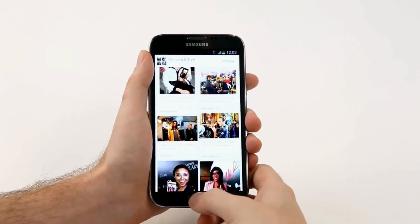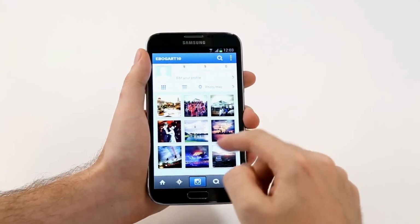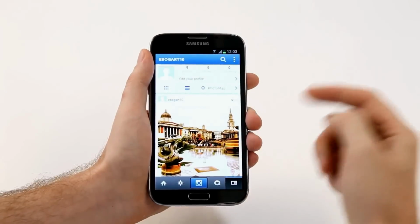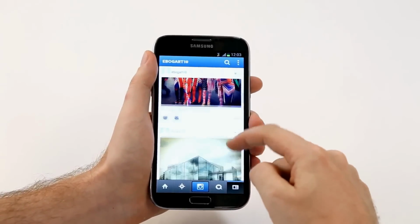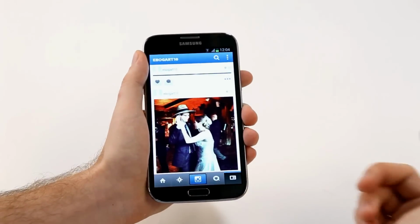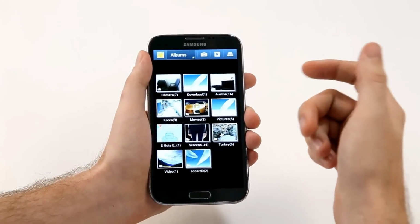This works similarly for an app like Instagram. When I click in, I can see all of my photos right here in front of me, and even when I want to click into a stream view, I see a lot of detail, a lot of visual clarity for these full screen photos. So let's check out some of the photos that I've taken. I can click out into my gallery view, and you'll see we've added a few new ways to view your pictures.